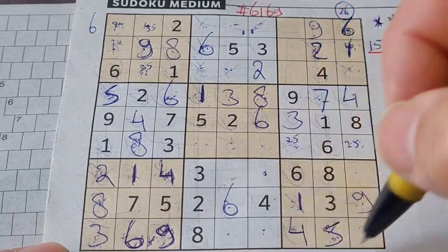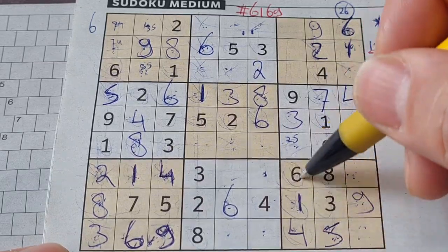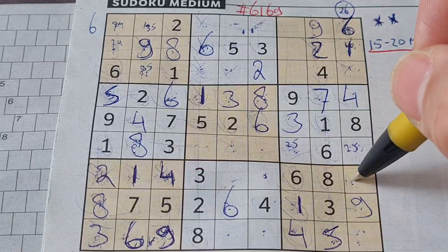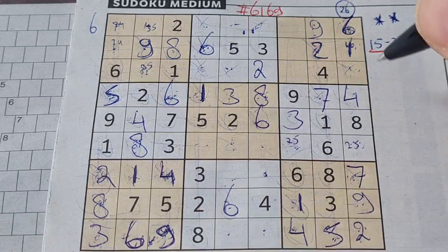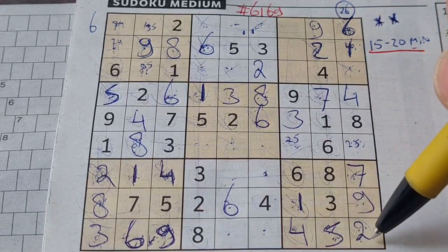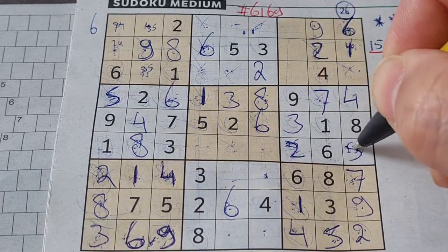Two missing numbers in this big square for numbers. The 1, the 2 is missing, the 3, the 4, the 5, the 6, and the 7 is missing. A 2 and a 7. We have a 2 in this row, so no 2 there. 2 should be here, and the 7 goes there. A 2 and a 5: we have a 2 in the last column, so no 2 there. 2 should be here, and a 5 goes there.